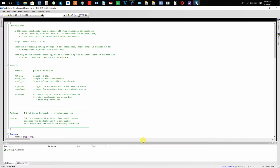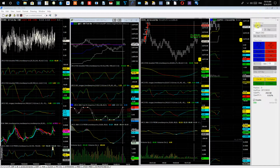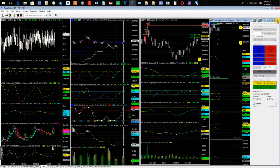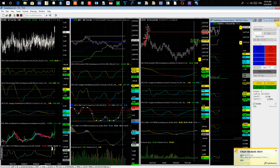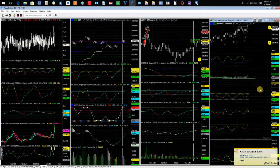Let me just show you that. We set up the alert so that when FastK hits a value of 1, it gives us a sell signal. That's what the code is telling us. It does not mean that all of the conditions that we want to see take place are occurring, because we want to look at the premium in order for us to know that.